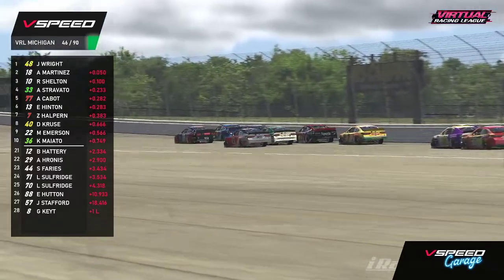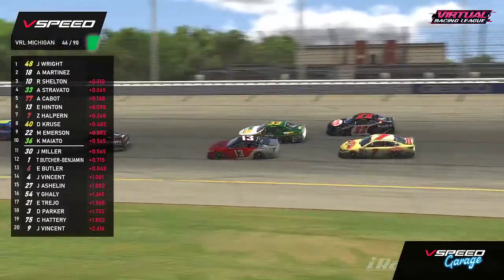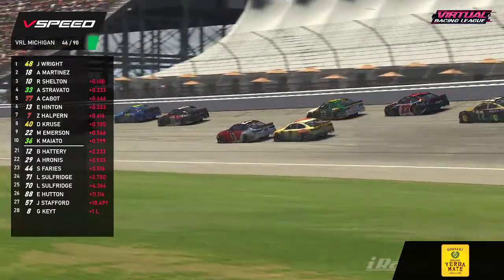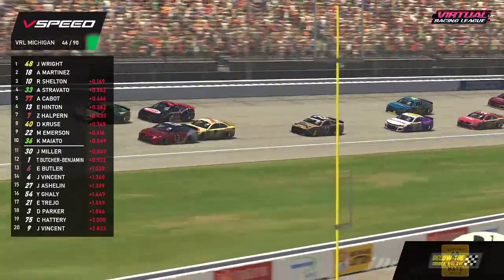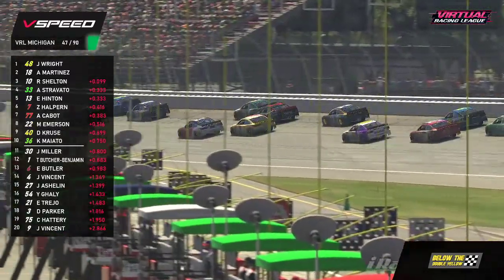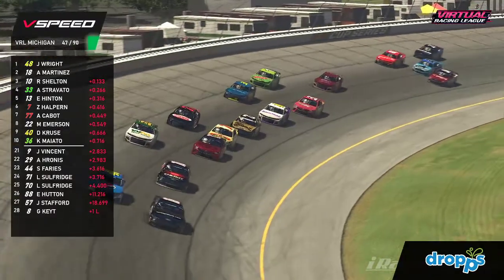Now 3 wide. Here comes Yusuf Ghali down to the inside. Cabot backs out of it, and wisely, because we have not seen that 3 wide work at all this race, unless someone does elect to back out of it. But here comes the 7 of Halpern, who's on a big charge here on this run. You know, we just talked to him. He restarted about 12th and right now is fighting to get up in the top 5. So doing a fantastic job in the Land O'Lakes Toyota Camry.